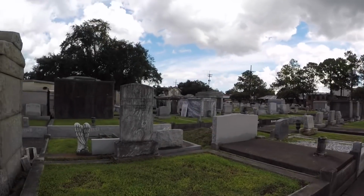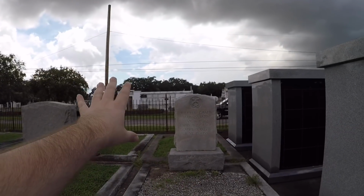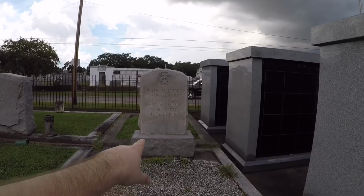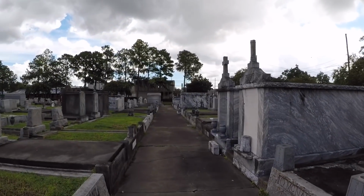You can see there's just a few rows all along here, and it is divided by a street, and there's a whole other section that's even older than the section that I'm in, but you can look and see some of these. This one dates back to 1926, and there's a few of these that date back a little bit earlier than that.